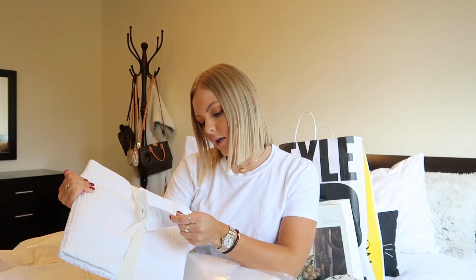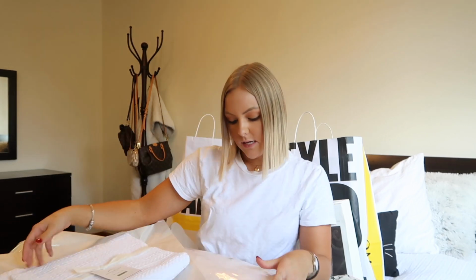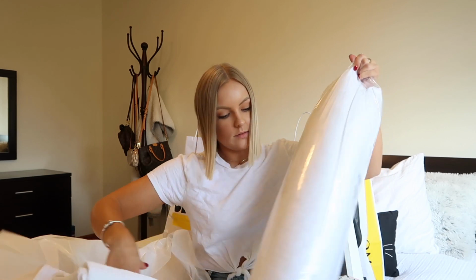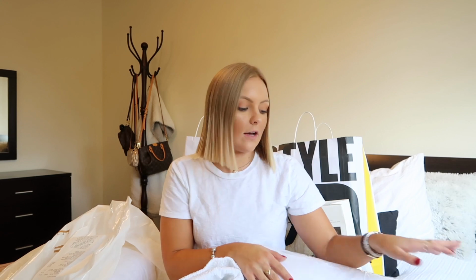And they were $55 for the pillowcases. And then the inserts for the pillows were $29 each. But it was all 20% off, which is a really good deal. This bedding is a little bit on the pricier side, but it's super good quality. And if you get it during a sale, it's definitely worth it, I think.